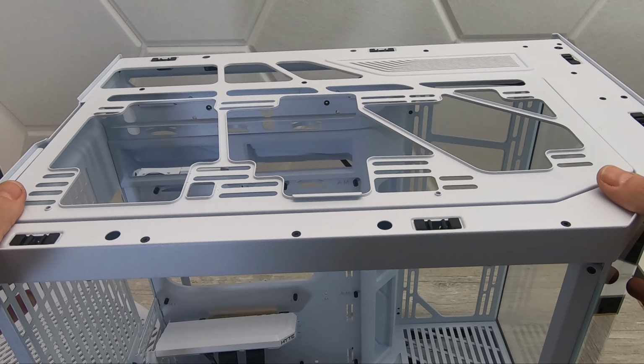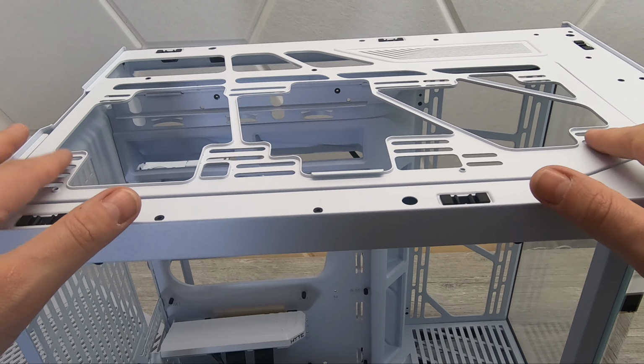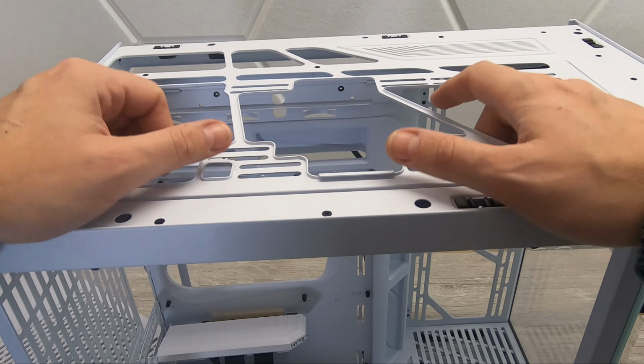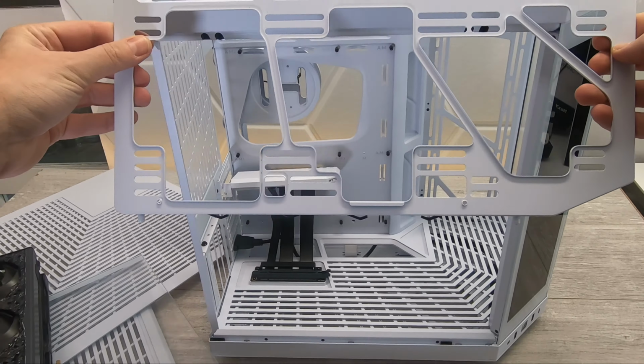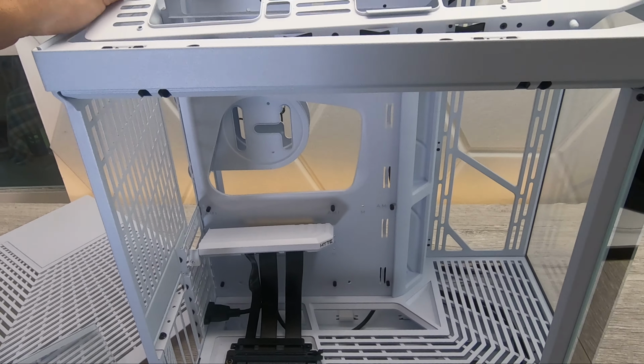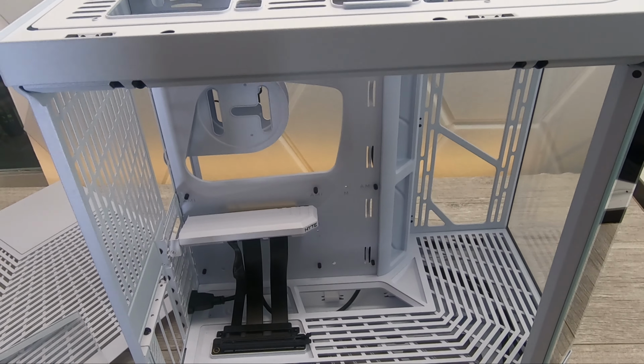Now, if we go up the top, we can see that there's a large area here for either 280mm radiators or 360mm radiators. And the best thing about this is that it is removable, so you can actually remove it to mount your fans and/or radiators to it and then pop it back into the case. This is a feature I always love seeing in a case, but it's just so easy to deal with because it's just got thumb screws on the top which are easily removable, and then you've just got some pins here that hold it in place. It's obviously a feature that's included in lots of cases, but here it's just so easy to use.